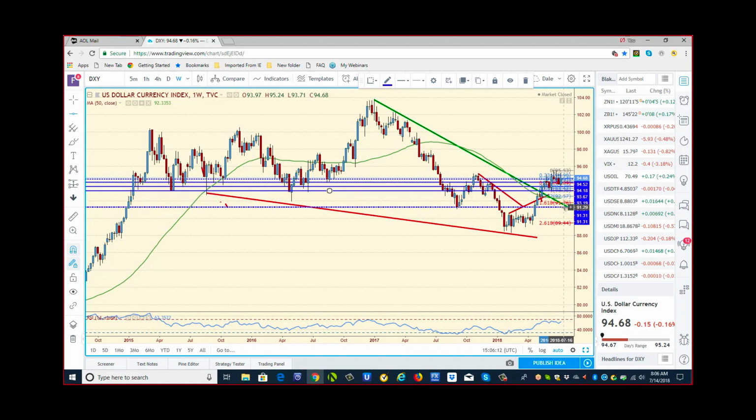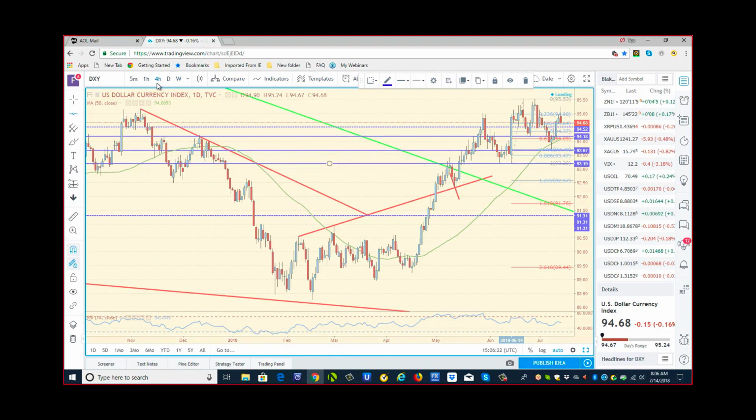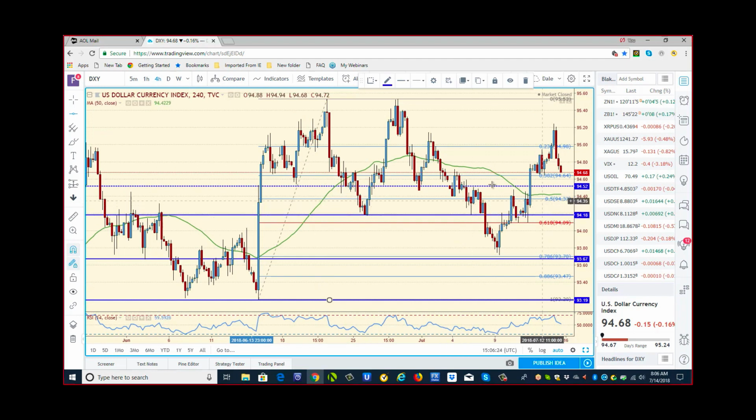Okay, so that's still possible if we start taking out some of these levels like 94. 94.40 is going to be kind of a signal of weakness getting back underneath these highs at 94.40. But maybe there's a pop early in the week. Anyway, I'm going to go with this head and shoulders.